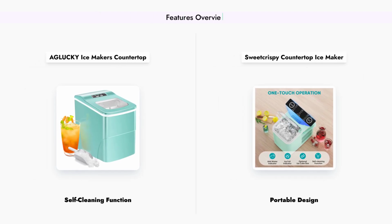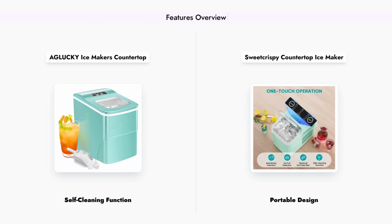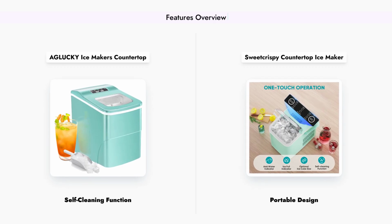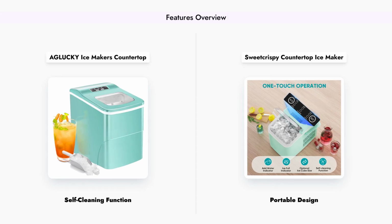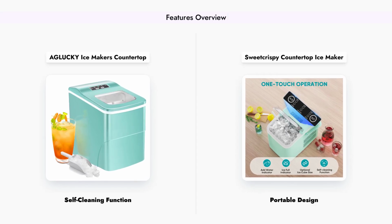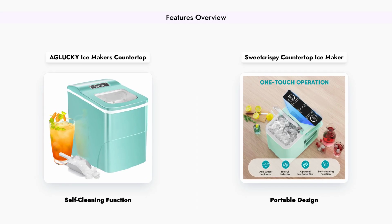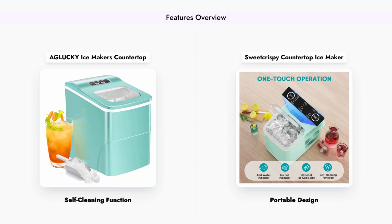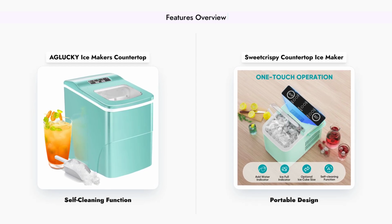The AGLUCKY ice maker features a self-cleaning function which can save you time and effort in maintenance. On the other hand, the Sweetcrispy model is designed with portability in mind, making it easy to transport for parties or gatherings. Both features cater to different user needs, making them appealing in their own right.